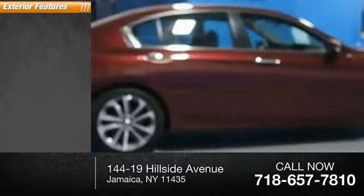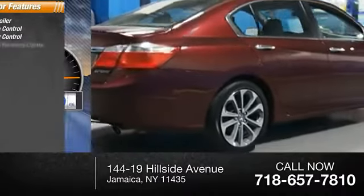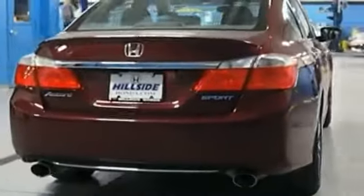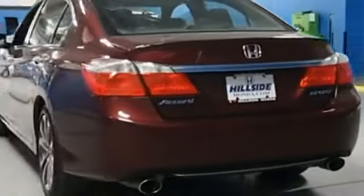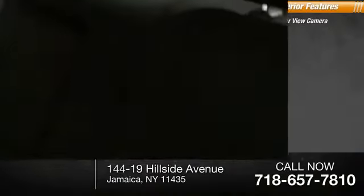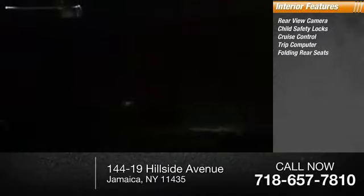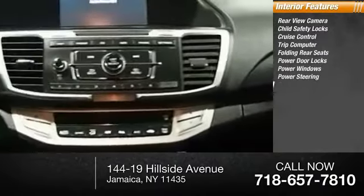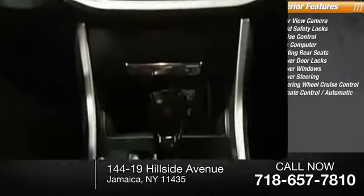Here are some of this vehicle's great options: rear spoiler, traction control, stability control, daytime running lights. Inside you'll find rear view camera, child safety locks, cruise control, trip computer, folding rear seats, power door locks, power windows, power steering, steering wheel cruise control, climate control automatic.